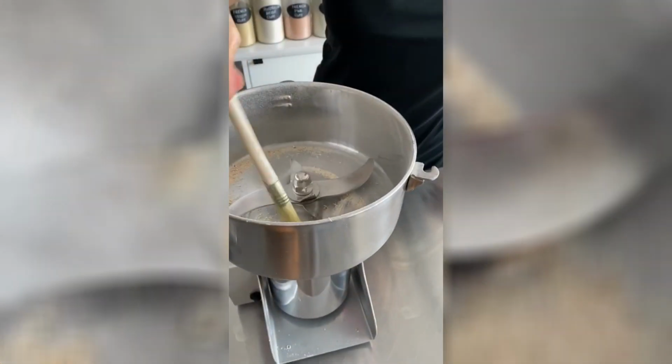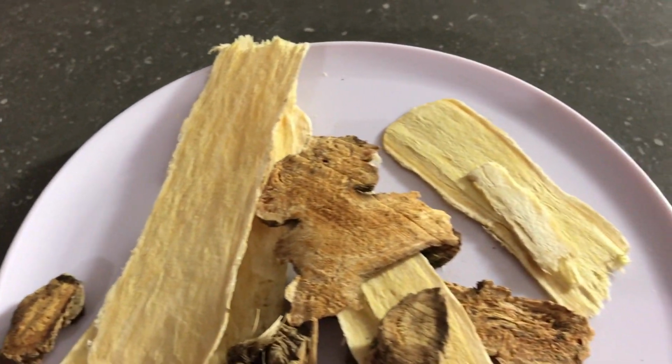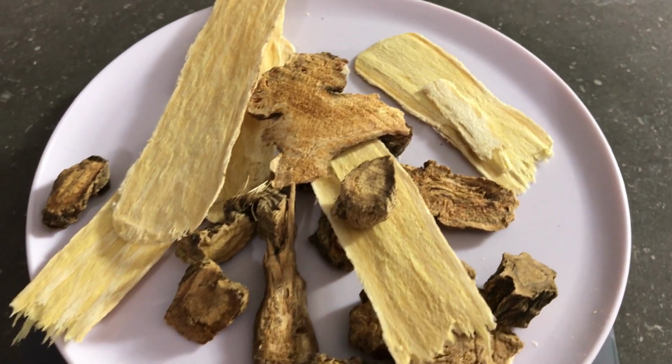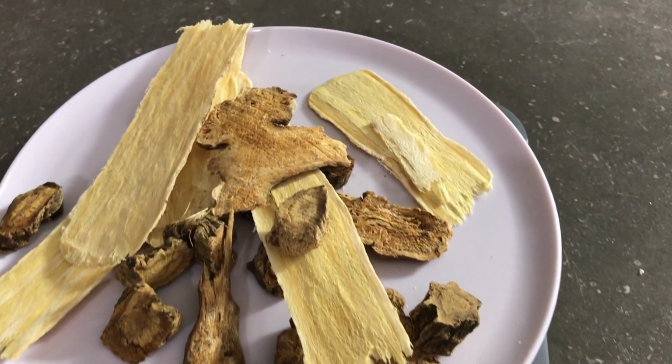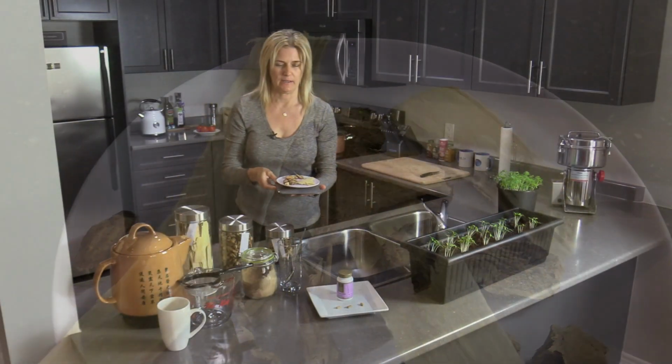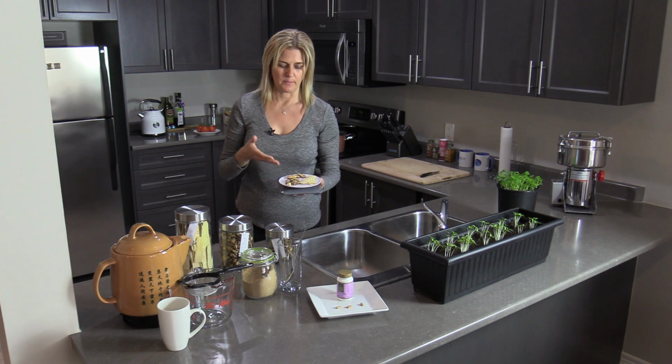Another way that a person can ingest these herbs is to have them ground into a powder. Now, what does that look like? Well, first we have to weigh out these herbs in terms of a formula. I've already done that work right here on this little scale, and I've weighed out the herbs. We have the Huang Qi, the Fang Feng, and the Baizhu.